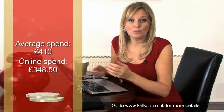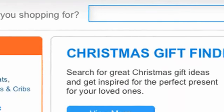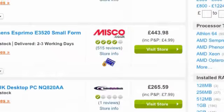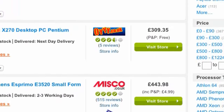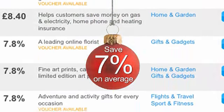The internet is a Christmas goldmine, and it can really help you with your Christmas shopping and help to stretch your budget. Using an online shopping comparison site like Kelku can save you an average of 15% compared to buying things on the high street. That means you'd save about £61.50 on the average spend. The savings don't end at comparing prices either. If you use a cashback service for your online shopping, you can earn an average of 7% back on the things you buy, and that'll help add to your overall Christmas savings.